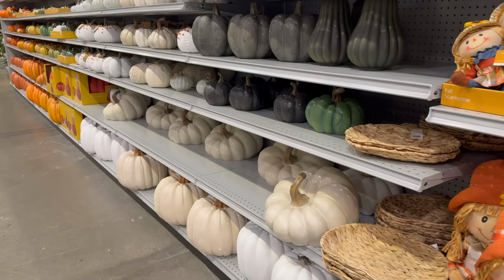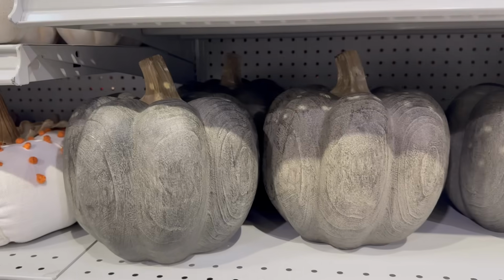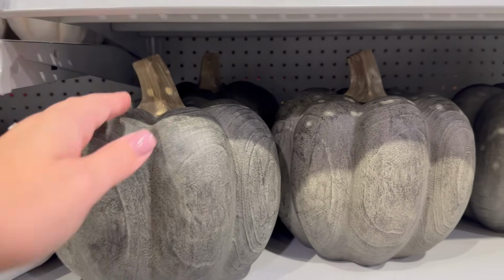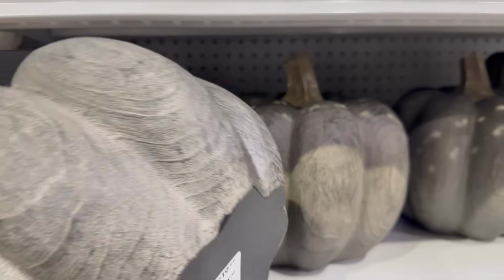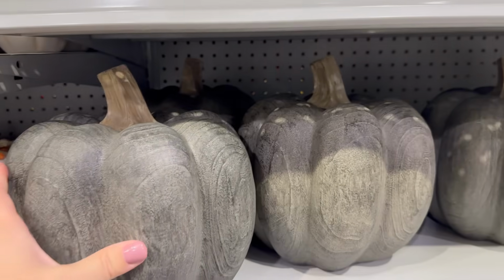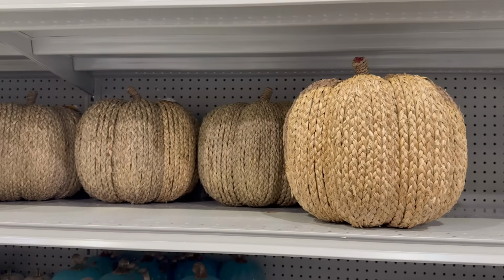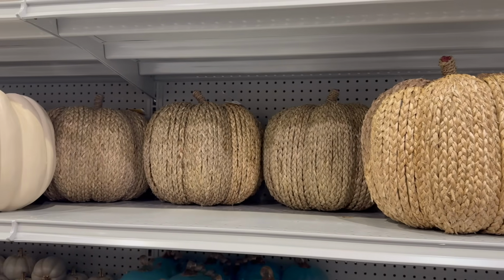Now, this section was probably one of my favorites. They had the most amazing looking pumpkins here. This one looked like complete wood and it was just so beautiful. I love the charcoal color, but I will say my most favorite pumpkin was this seagrass one. This was large in size and looked so expensive.